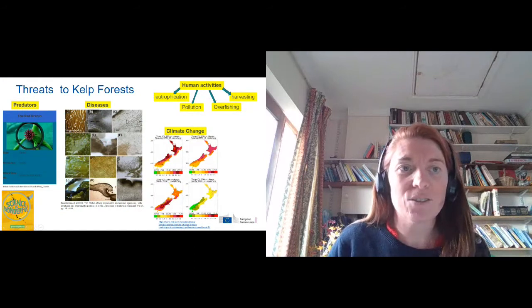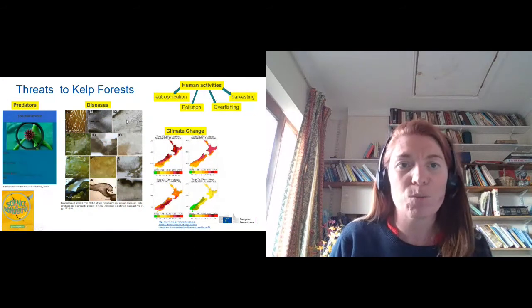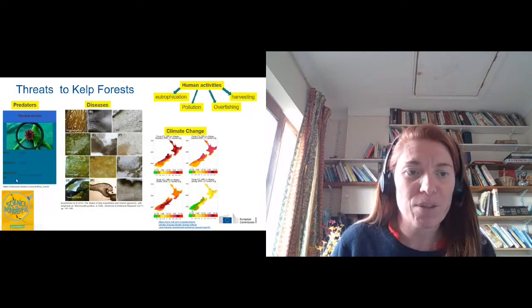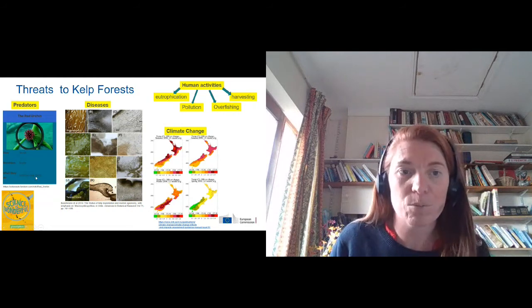Okay. So where I got to was just the threats. So the threats that are in place at the moment with the giant kelp run from the red urchin, which impacts kelp and specifically destroys the roots of the giant kelp, which is very unuseful if you are a positively buoyant species that can float up into the ocean. And if you have no roots, you will float away.